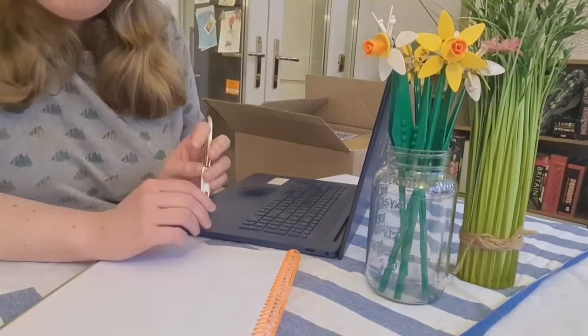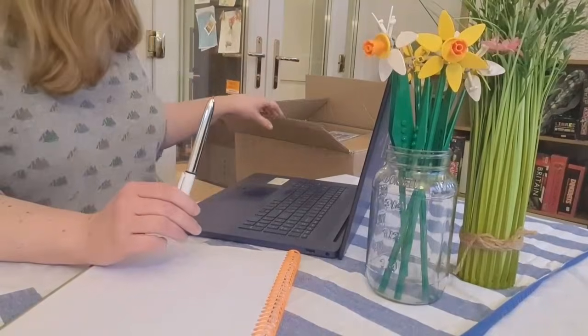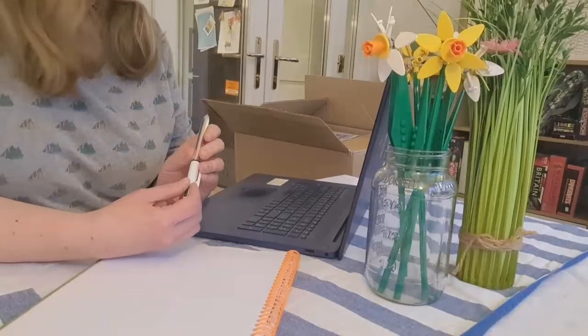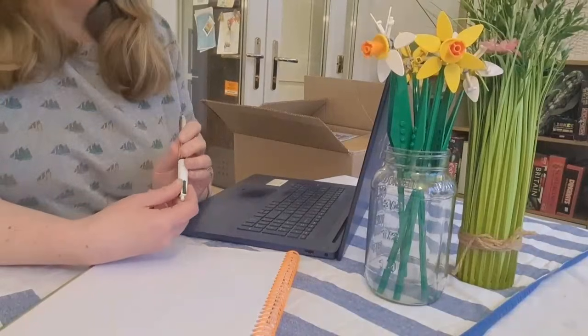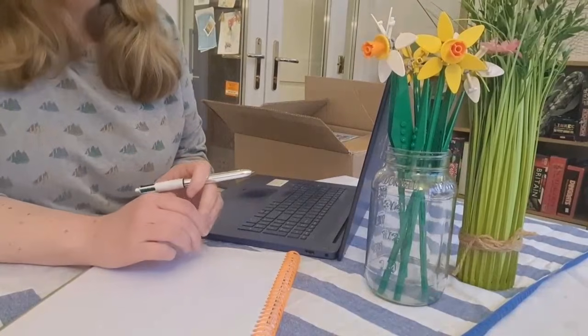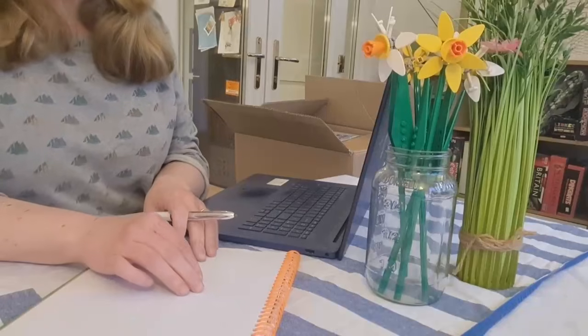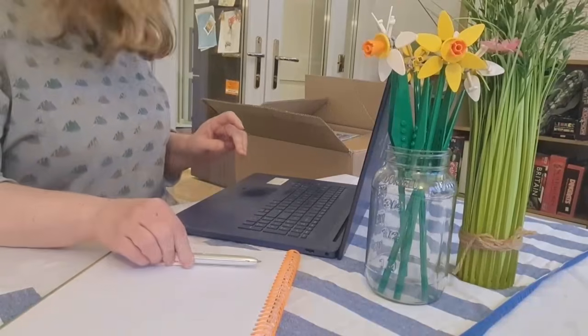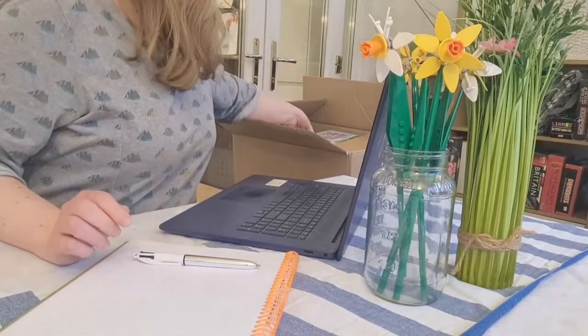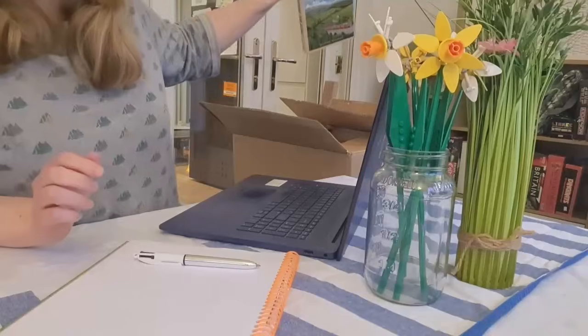So if we go through this box that I've got here, we've got a pretty full box and it looks quite exciting. I think there's a lot of old non-fiction books here, so we'll have a look through and I'll show you how to catalogue and we'll go from there. So, right, let's have a look at the first book. I'll just go with the one that's right on the top.